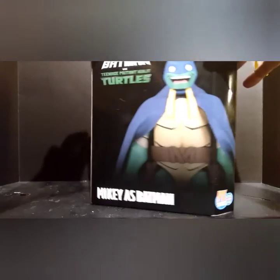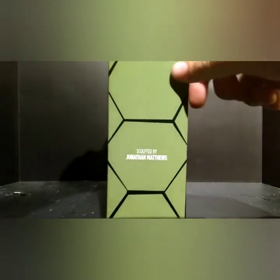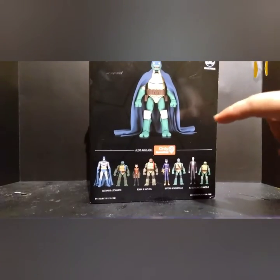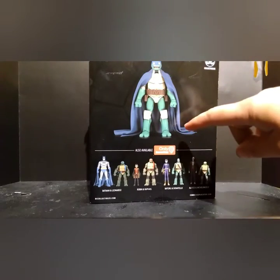Here we go, the box you see here. We got Mikey all dressed up as Batman, cosplaying as Batman. We got a side of the box here. It says sculpted by Matthews, DC Collectibles by Nickelodeon. Here we got the back of the box. Let me go back here, show you the box. We got the main event right here. This is Mikey as Batman.